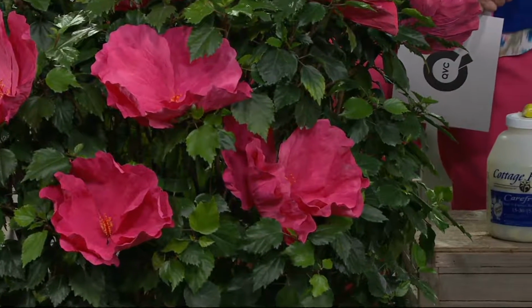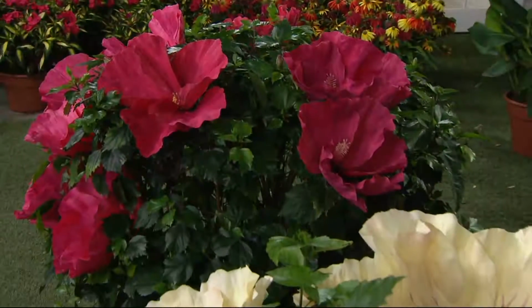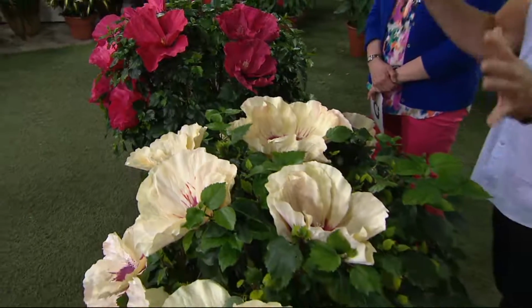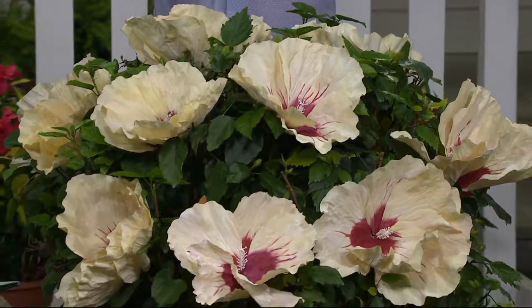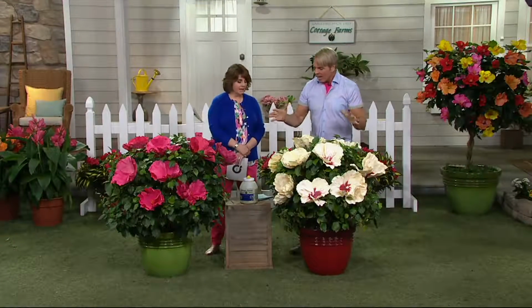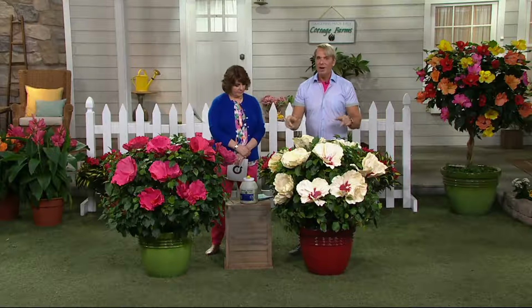The big drama, and once they get established, they will take drought. Oh, nice. This is the only hibiscus that will take the drought. Great. And these will, but they will also grow, as you mentioned, in the wet areas. Yes. They're fine in a wet area, but they take drought, so they work both ends of the spectrum equally well. Nice. And I have to tell you, I wouldn't be without these in my garden.